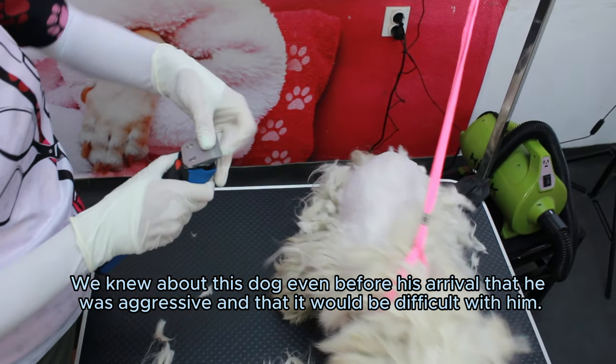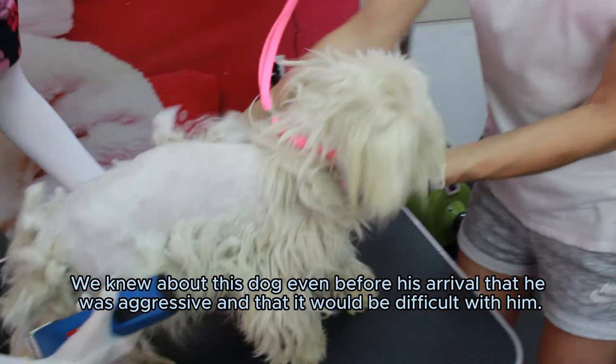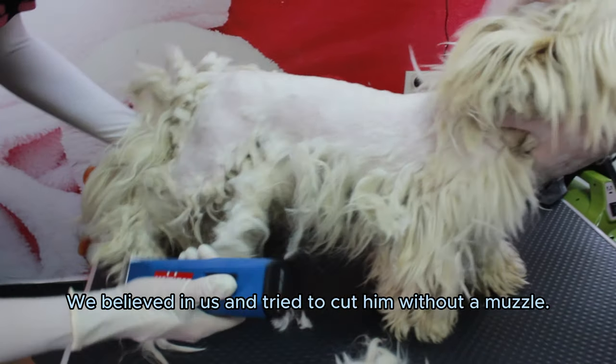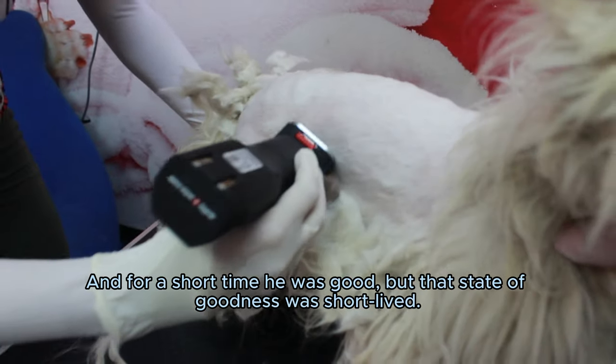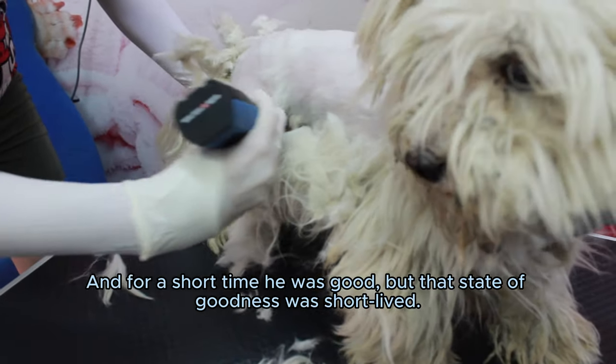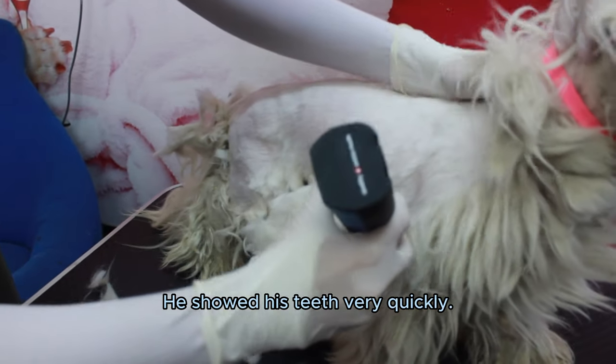We knew about this dog even before his arrival, that he was aggressive and that it would be difficult with him. We believed in ourselves and tried to cut him without a muzzle. And for a short time he was good, but that state of goodness was short-lived. He showed his teeth very quickly.